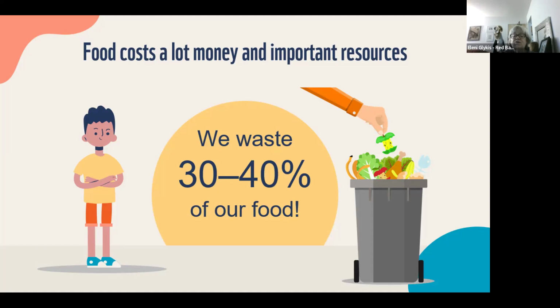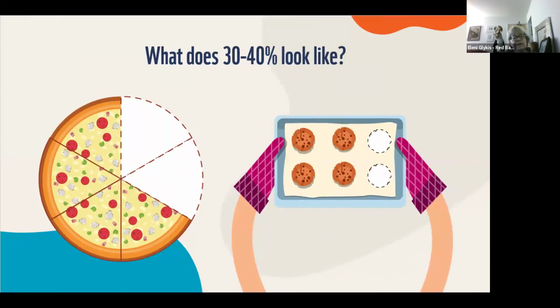So it's not crazy to think that with all the resources that go into growing food, maybe we need to think about treating it the same way. Maybe it's a good idea to be as careful with food as we are with other things that are important to us. So the food ends up in landfills, which will create a lot of greenhouse gases, and that is a problem. So the less we waste, the less goes into the landfills, the less greenhouse gases. And this is what 30% looks like. And of course, 40% is almost half.